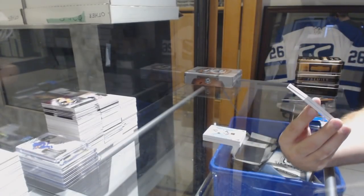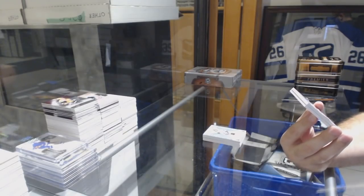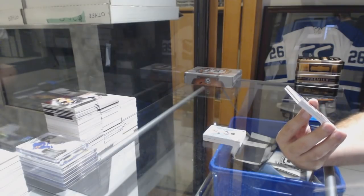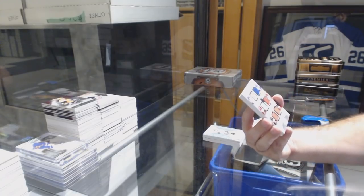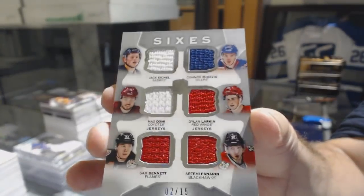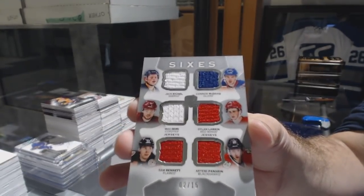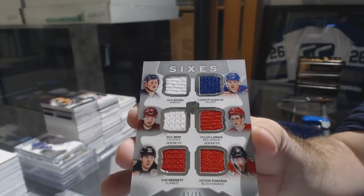We've got a random number 2 of 15 six-way jersey between Calgary, Arizona, Detroit, Chicago, Buffalo, and Edmonton. Eichel, McDavid, Domi, Larkin, Bennett, and Panarin. 2 of 15. Well, we got some McDavid love in here. 1/6 of it, but we got some.